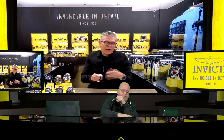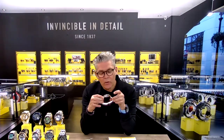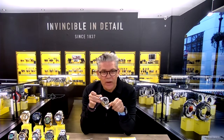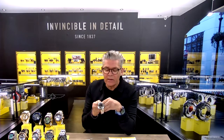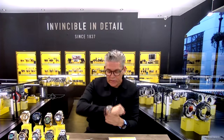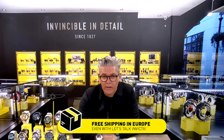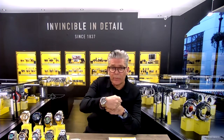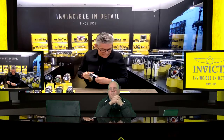You know, myself, Rene, normally I wouldn't wear a gold tone watch, honestly speaking. But this particular one, this Grand Diver, is so unique. Even the fact that we are dealing with a gold tone watch with silver tone accent. So actually, we are dealing with a two-tone watch the other way around. So I would wear this one as well, especially with this mother of pearl dial. And for 113 euros, what's up?